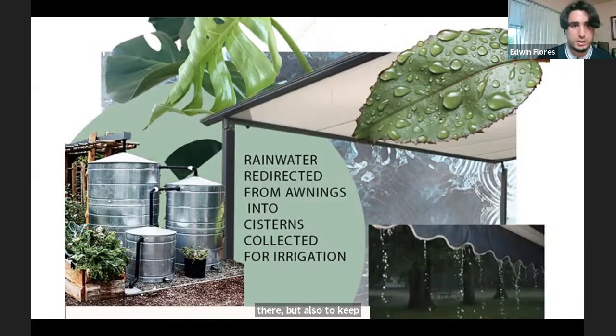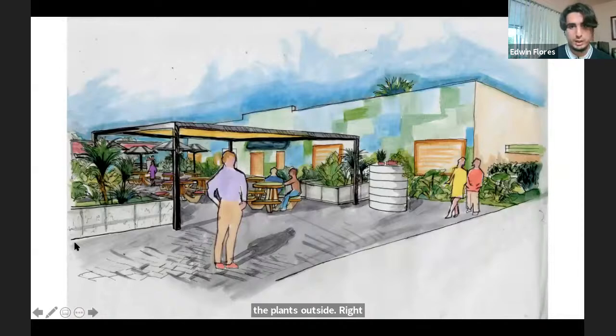As you can see, the text says rainwater redirected from awnings into cisterns that are collected for irrigation. What that means is that we wanted to design awnings, which are these coverings, to redirect rainwater, which is very common in Miami, to then use that rainwater that's collected in these cisterns to water the plants outside. And right now I'll show you what that space looks like.